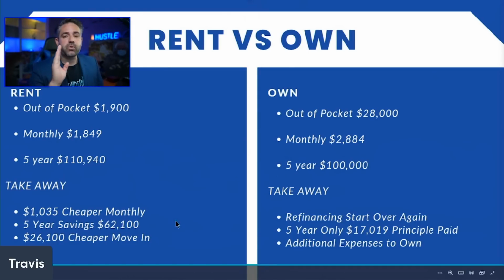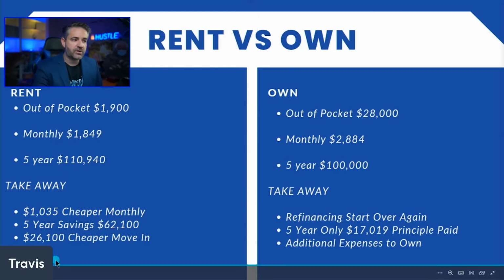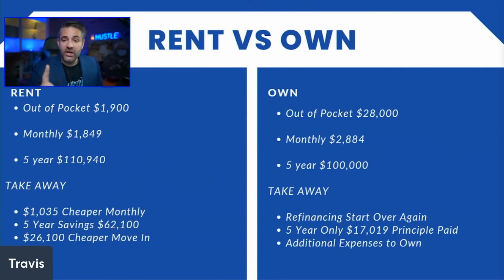Here's a couple of approximate takeaways. If you rent, you're going to be paying approximately $1,035 lower per month, which basically gives you the ability to save $62,100 in 5 years. Again, it gives you the ability to save $62,100. Also, it's $26,100 cheaper to move in when you rent versus own.